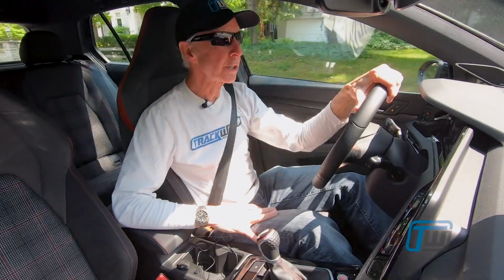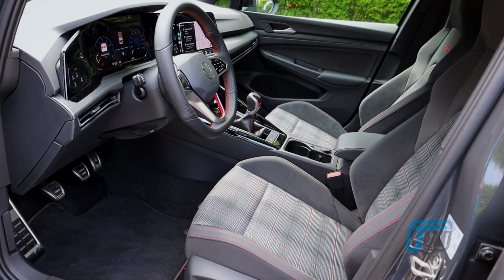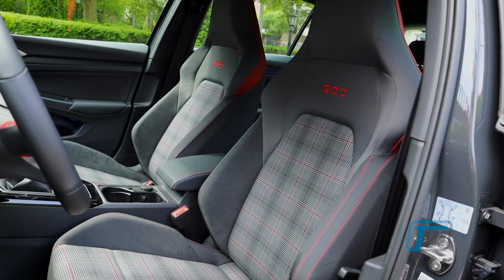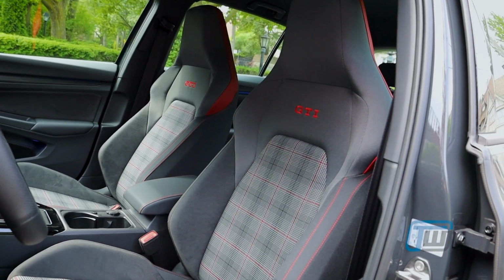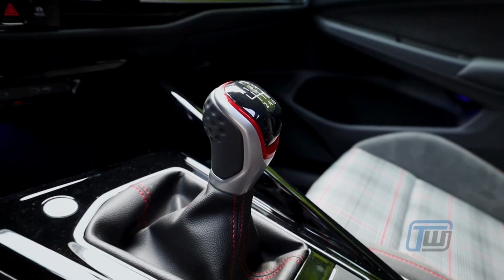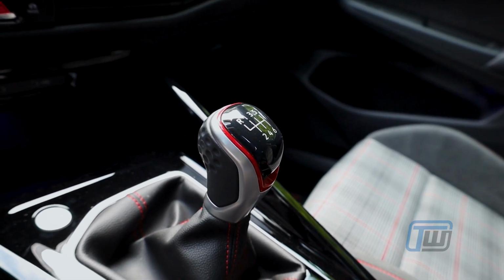The GTI's interior is an upscale place to be. It doesn't feel like an econobox, but some of these surfaces are just okay. The plaid cloth GTI seats with red accents look great, are comfortable and very supportive. This shifter looks different and feels different. Some will like it, some won't, but you do get used to it.